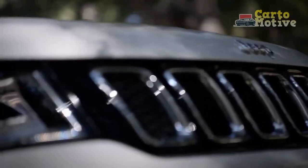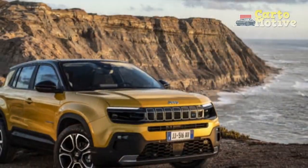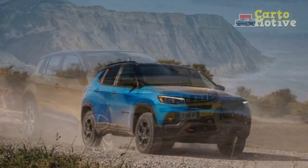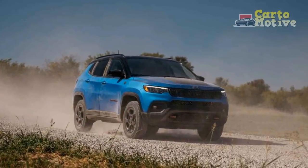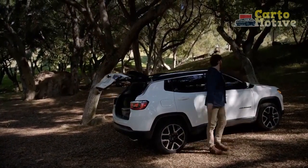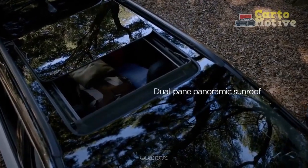Pros and cons. Lots of up-to-date technology available. Good off-road, when specified appropriately. New turbo engine is a huge improvement. Standard AWD on all trims. Many of those modern technologies are only available as options. Limited cabin space for the price. Small cargo volume. Quite expensive in the higher trim levels.